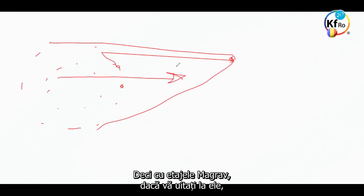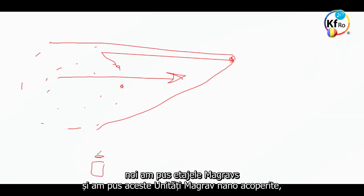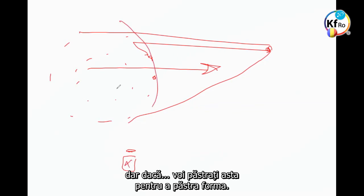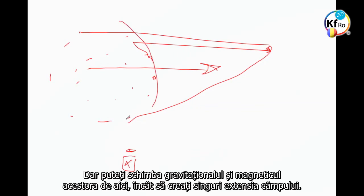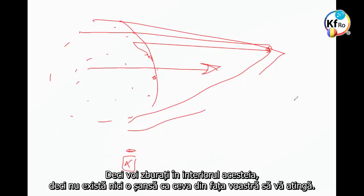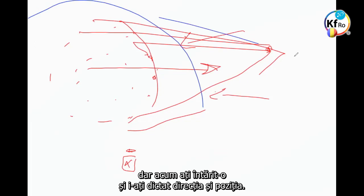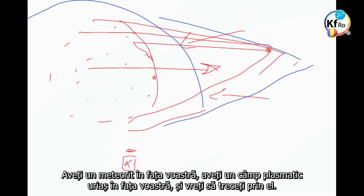So with the stackers, if you look at it, we put the stackers and now we put these Magrav units, they're going to be nano coated. But if you keep this to keep the shape, you can change gravitational and magnetical fields of these here, so that you create yourself an extension of the fields. So you fly into it, and there is no chance of anything ahead of you to touch you. You still have what you call the atmospheric condition shielding in totality, but now you strengthen it and you dictate the direction of the position.